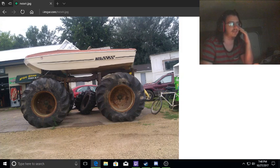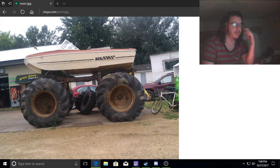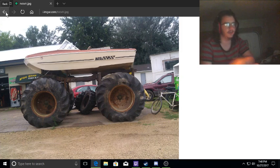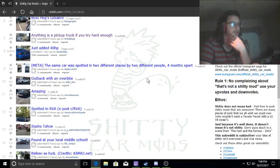In which case, job well done, because I'm sure a lot of people stop to take pictures of this thing. So if that's what this is and that was the intention, then yeah, you did a pretty damn good job. But if the intention was to drive this thing, then you kind of fucked up. But I'm going to go with the assumption that they're using this to promote their business. Anyway, let's get another one.